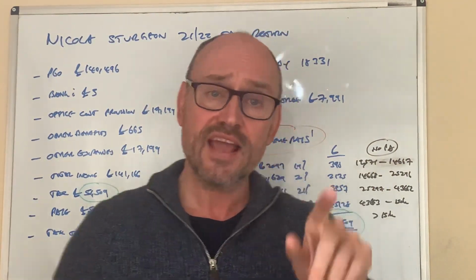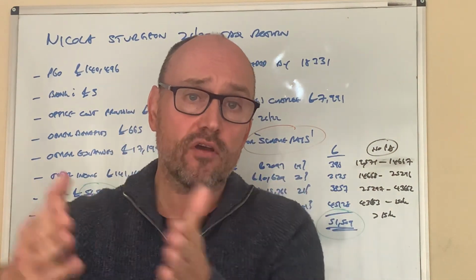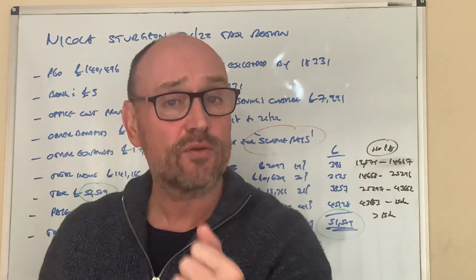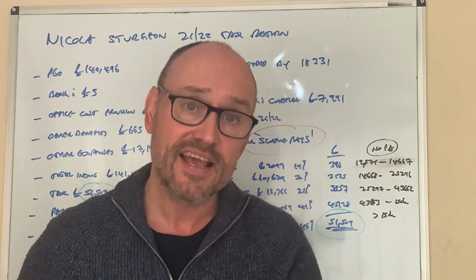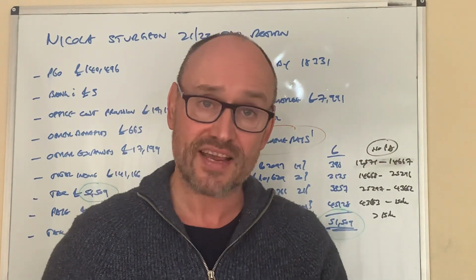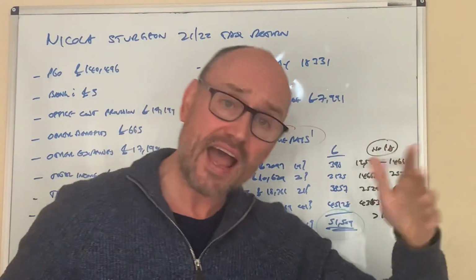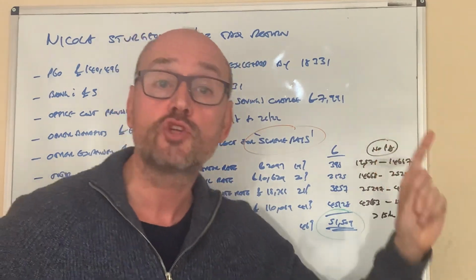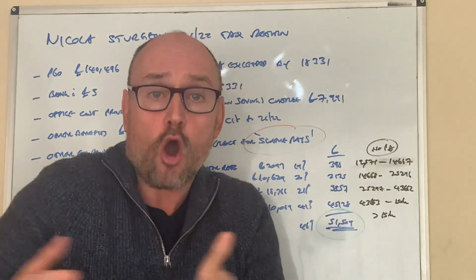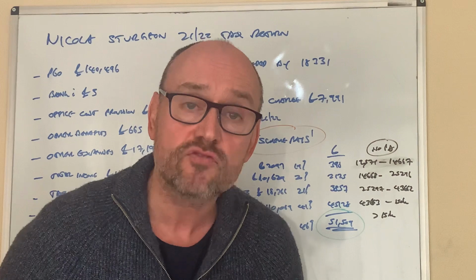So, particularly annual allowance. Now, annual allowance, as you know, is the amount of money that you can put into a pension every year. And if you exceed the annual allowance, then you get clobbered for tax. Now, in her case, she exceeded the annual allowance in the 21-22 tax year. And written in the white space, it says, dear Mr. Taxman, I have exceeded my annual allowance to the tune of £18,331. So she over-contributed to a pension fund as far as the annual allowance rules are concerned.